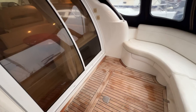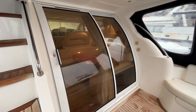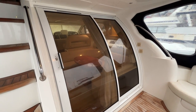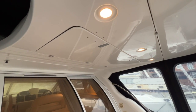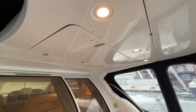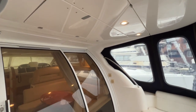If we just look forward slightly, we can see we've got the companionway door there through to the interior. Lovely curved French windows, open really nice and easily with one hand, which you'll see in a moment. And if we just look up, we can see the very Sealine-esque cupboard up there, or locker, which just drops down on a couple of latches safely, and inside there you'll find a cockpit table. And do notice the nice downlighters as well, so we can sit out here in the evening.